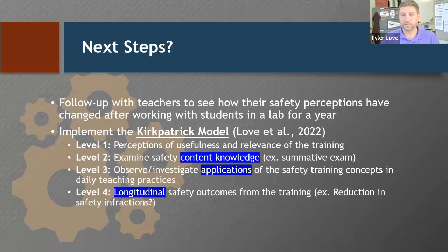So obviously level 2, 3, and 4 take a lot more time and resources, but that's really stepping up that investigation of safety. If you're in a school system and you're a supervisor or a department chair, these are different levels that you can move toward and see what's the impact of safety training, how's it being utilized.